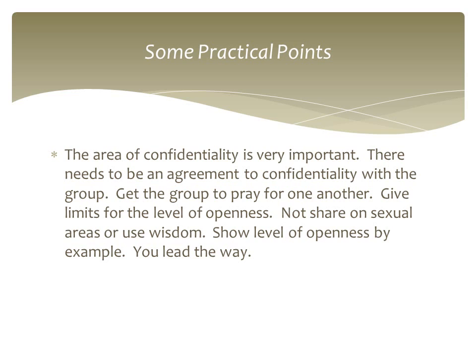Confidentiality, I've mentioned that really, but it is important, and they're going to be in agreement with that. Maybe you want to give some limits of openness. In this group, we will not share on sexual areas, or if it's a men's group, it might be you do include that, and you have some guidelines for that. But again, once this is talked through and decided, you as a leader lead the way with that.